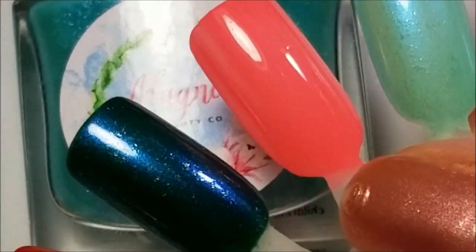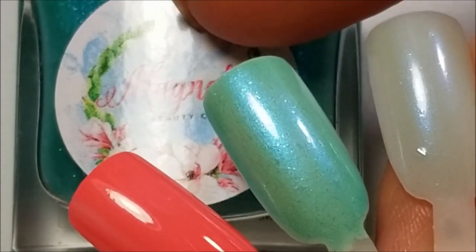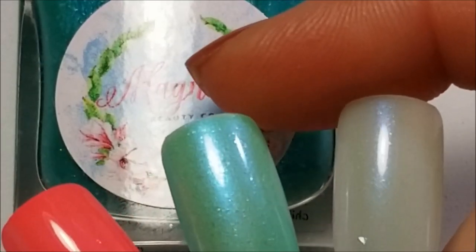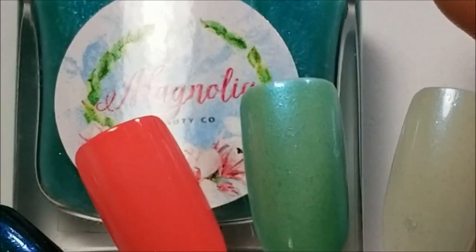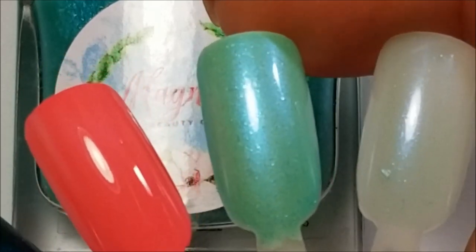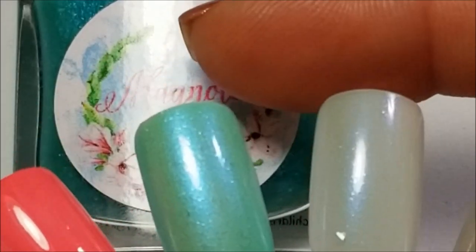So here I have 3 coats over white, which is what prompted me to buy this to begin with. I saw somebody swatch with it over white and it just glowed. And I thought, oh, you know what? That'll be perfect for like my icy green prompt on my Pony's Polish Parade. However, it doesn't look exactly as I expected it to. The swatch picture is different than this, but it's okay. It's still very pretty over the white.